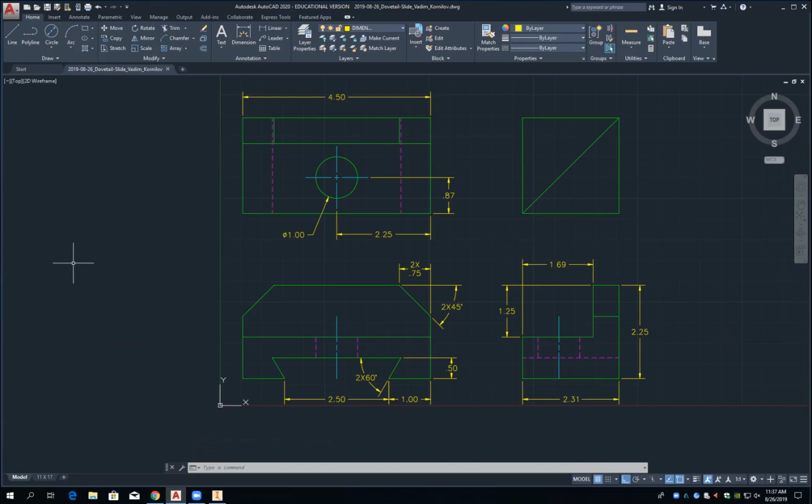Now, I want everyone to watch this because this is a critical thing. And once you understand a couple of these really basic things, it'll make sense. So I go to EX to extend. I'm going to pick this line here first. Enter. Now, if I go from here, what do I have to do right here to get rid of these? Trim them. So TR, enter, pick this line here. Now, enter. Now, do I have to individually pick each one of these? Draw a window right there.